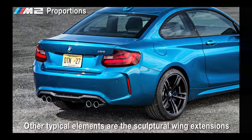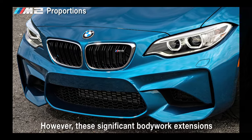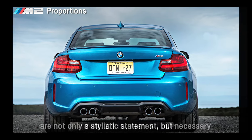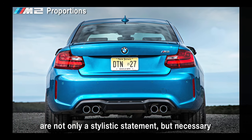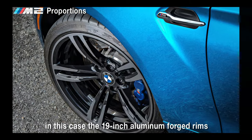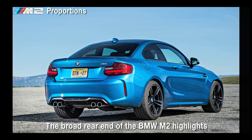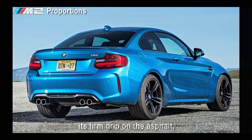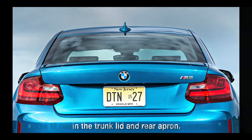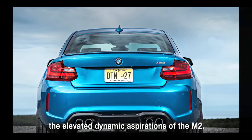Other typical elements are the sculptural wing extensions at the front and rear axle. However, these significant bodywork extensions, in the front 2.1 inches, in the rear 3.1 inches, are not only a stylistic statement, but necessary to accommodate the wider track and wheels. In this case, the 19-inch aluminum forged rims in familiar BMW M double-spoke design. The broad rear end of the BMW M2 highlights its firm grip on the asphalt, a quality further reinforced by the horizontal lines in the trunk lid and rear apron. The M rear spoiler on the trunk lid also accentuates the elevated dynamic aspirations of the M2.